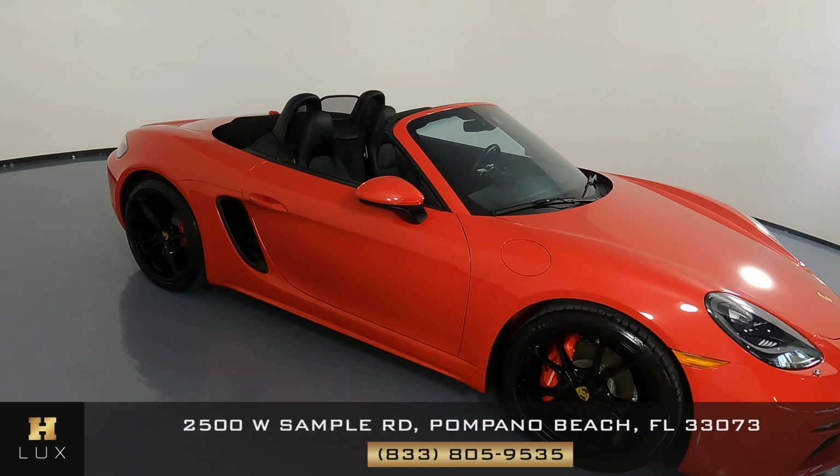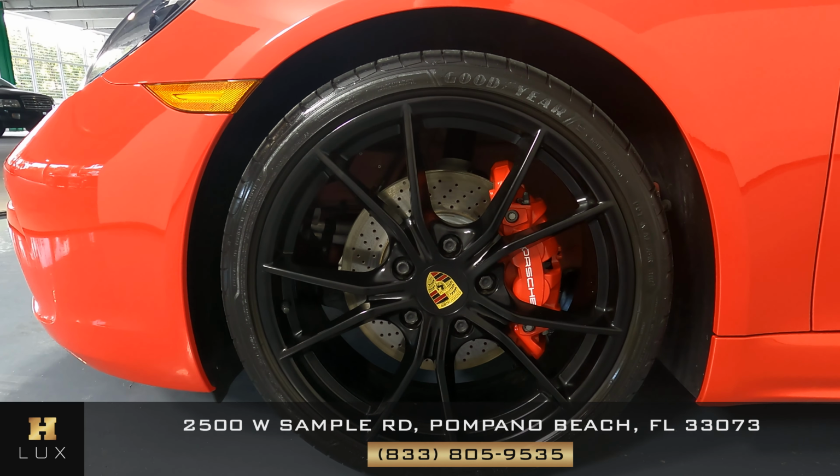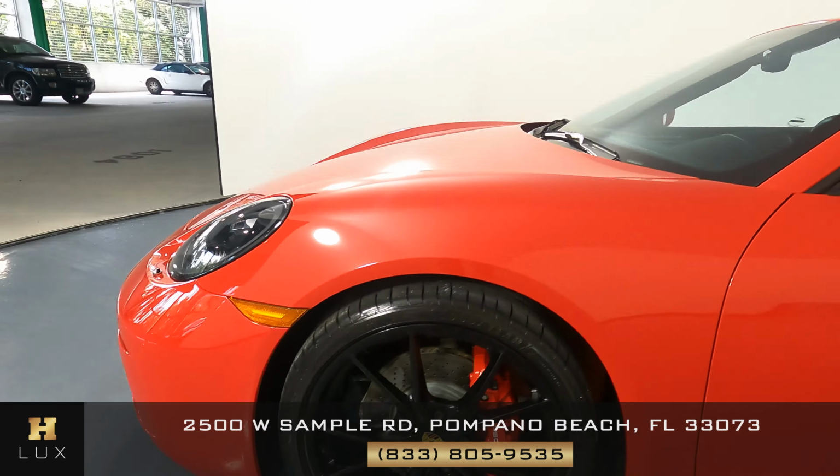And this wheel is in perfect condition. Again, I'm not seeing any kind of damage, any type of curb rash, or anything else. Let's move on now to the door. And again, we just want to know if this car has any sort of damage. The door seems to be in excellent condition, and we can move on to this fender. Everything's looking good. Perfect. What about the wheel? And just like the first one, this one is in perfect condition as well.